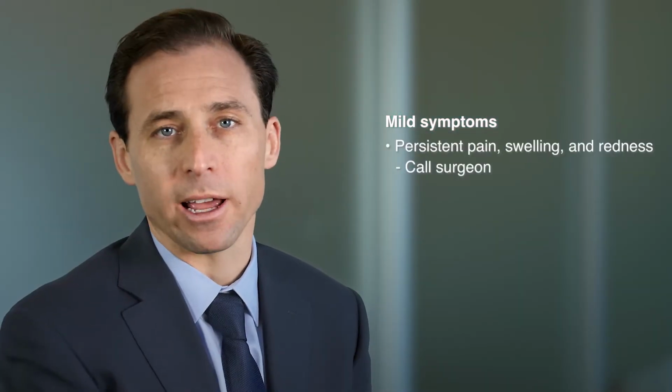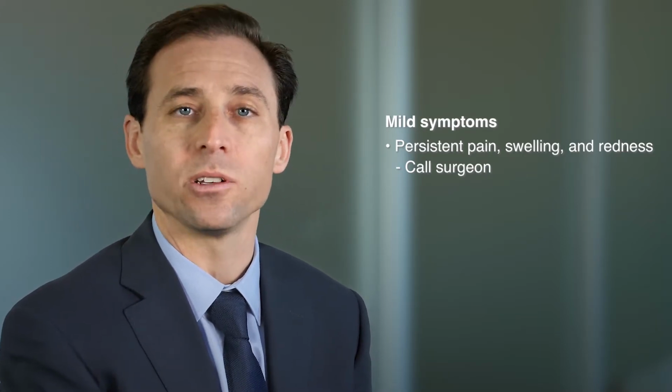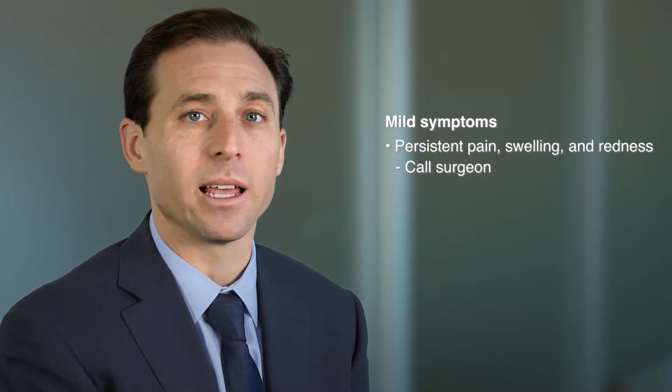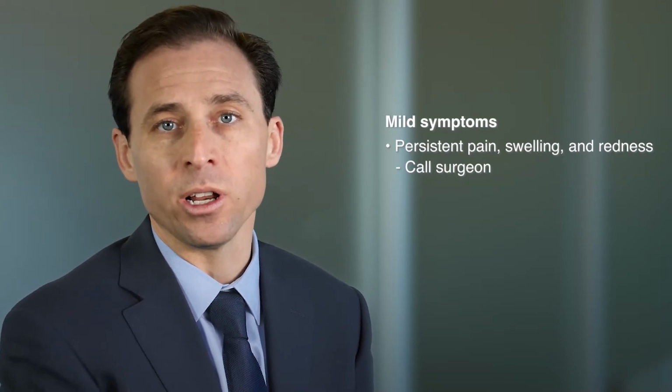Pain, swelling, and redness. If these type of symptoms are not responding to the multimodal pain approach that has been described, and if swelling and redness do not respond to elevating your extremity for 30 or 60 minutes, or the application of ice to your hip or knee, we ask that you call your surgeon's office for these types of symptoms.